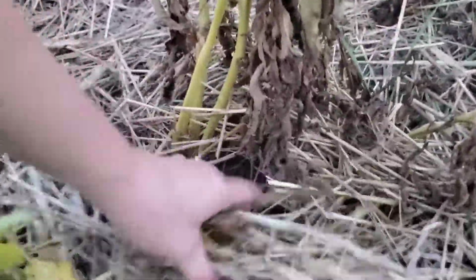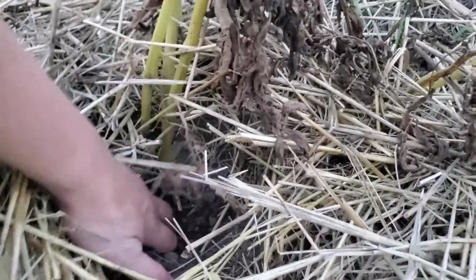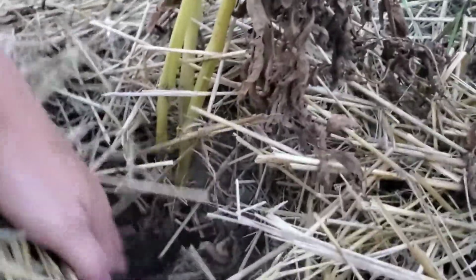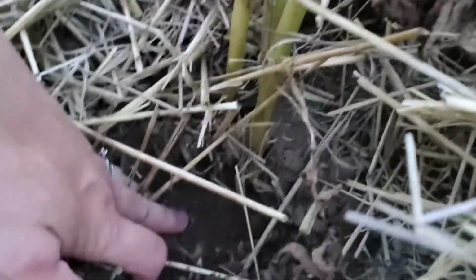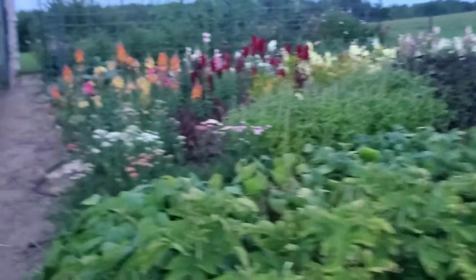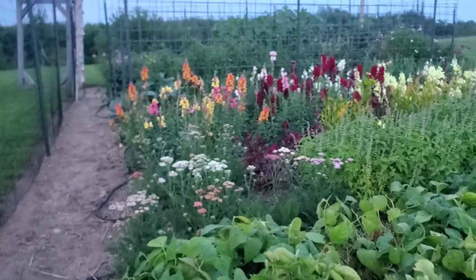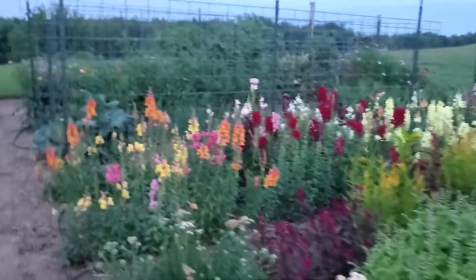I dug some of the potatoes out from under this one already, but there's more down there. I can feel one right there. Right there. So, I will dig those this week probably. Overall, really happy with how the garden looks, and the flowers are coming even in the heat of August, because it is hot.